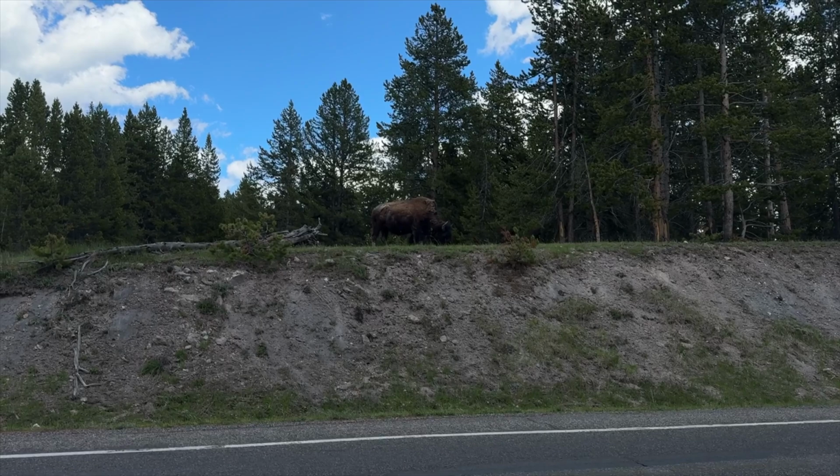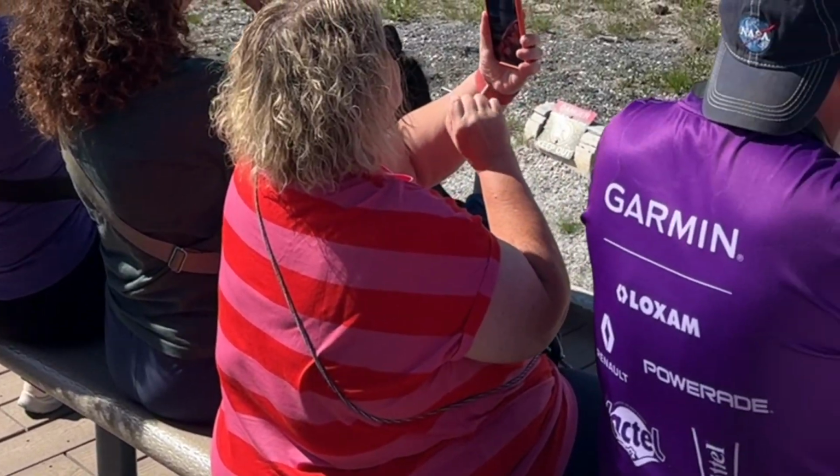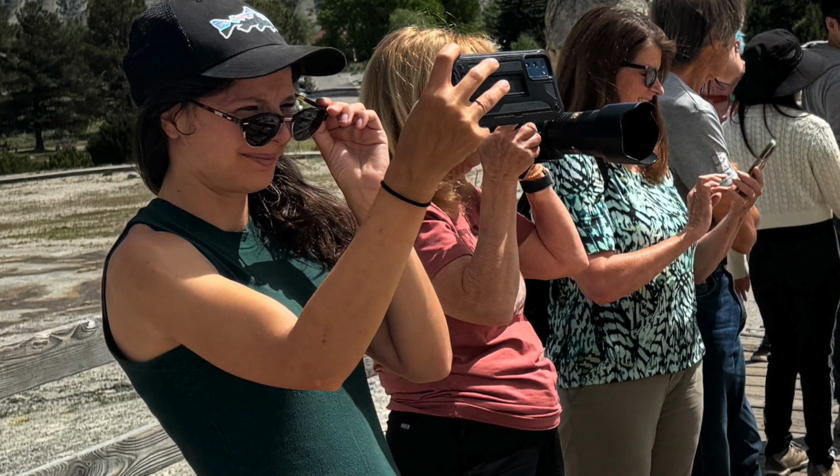Do you watch people struggling when they get off the bus with their phones trying to get a great shot of bears? Yes, I think that's something that I've noticed in the last probably seven years: this shift from traditional cameras to phone cameras.